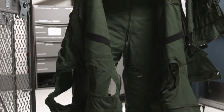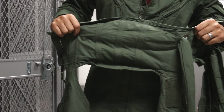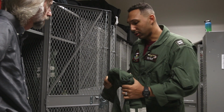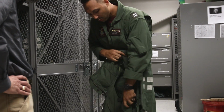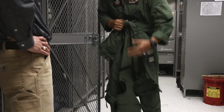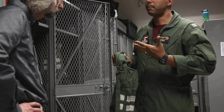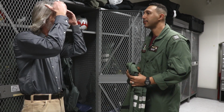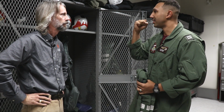Mine's about 3.5, but this bad boy gives me about an extra 1 to 2 Gs without doing any type of anti-G straining maneuver. Oh, wow. So it's designed to have a few bladders in it. One throughout the top of the legs and then one down near the calves, where it helps me keep all the blood above my waist as we're pulling Gs so I don't black out or pass out. Right, otherwise the blood's just coming right out of your head and then your vision goes into tunnel vision and then boom, you're out. Exactly. Without oxygen in your head or to your eyes, it gets dark really quick.